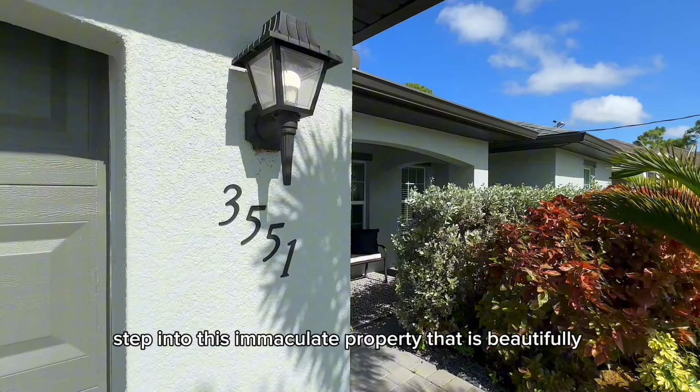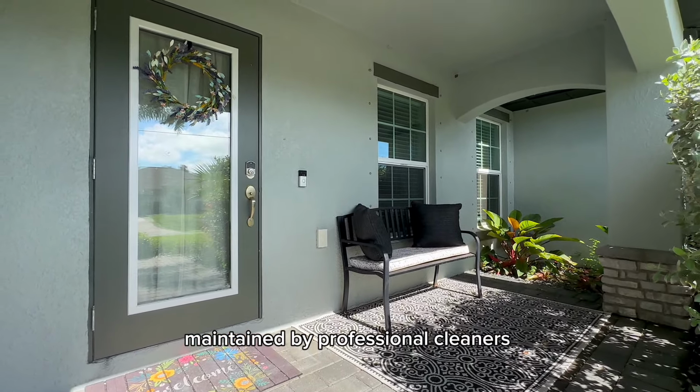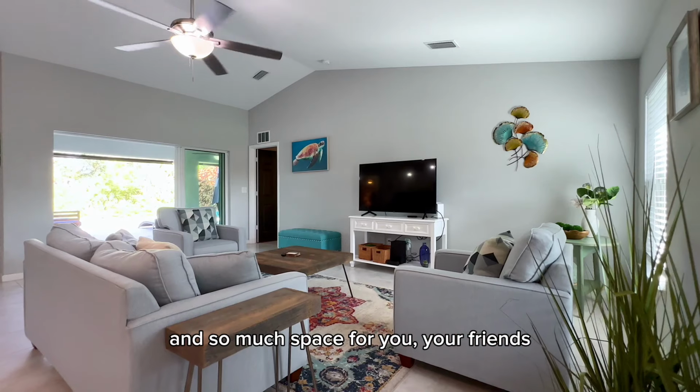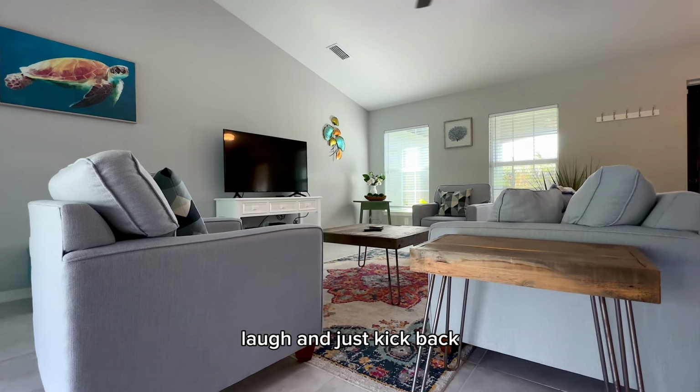Welcome to Casa Divina. If you've been looking for a Florida getaway, look no further. Casa Divina is here for you. You step into this immaculate property that is beautifully maintained by professional cleaners. You'll be welcomed by a beautiful entryway and so much space for you, your friends, and family to be able to relax, laugh, and just kick back.